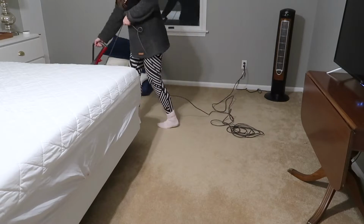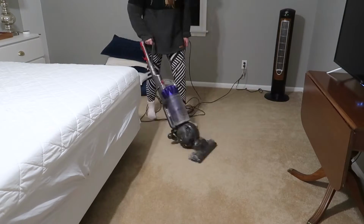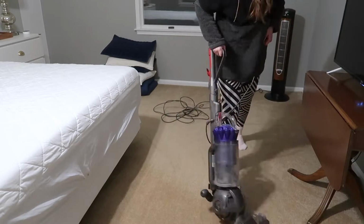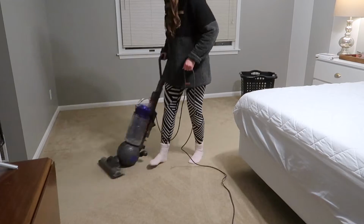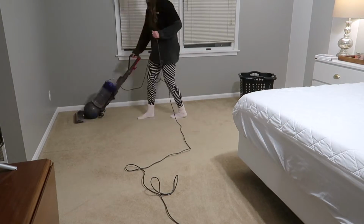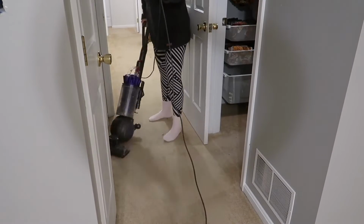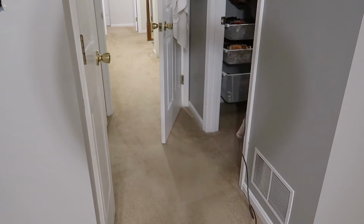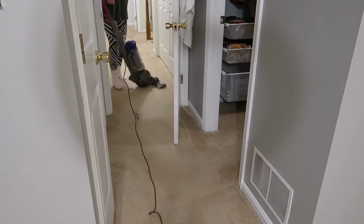I usually vacuum this room on a weekly basis, mostly because my cat's hair comes out in little tufts everywhere, and you can see it really plainly on the carpet. I have the Dyson Animal Ball, I think it's called, and this thing is the best vacuum I've ever used. It is seriously the best if you have pets. So then I'm just vacuuming in my closet and out in my hallway as well.